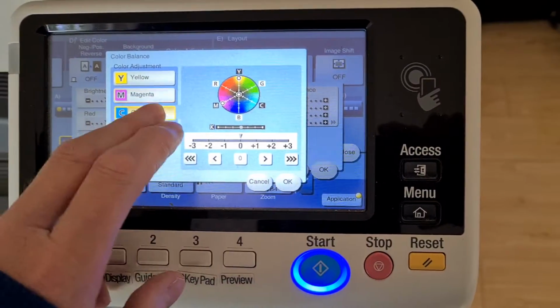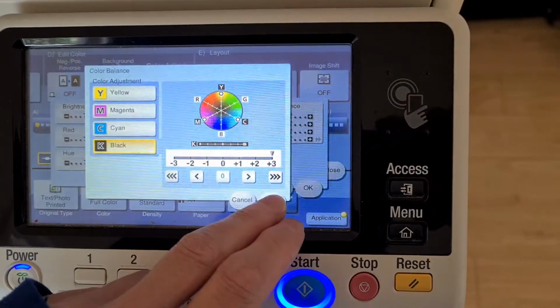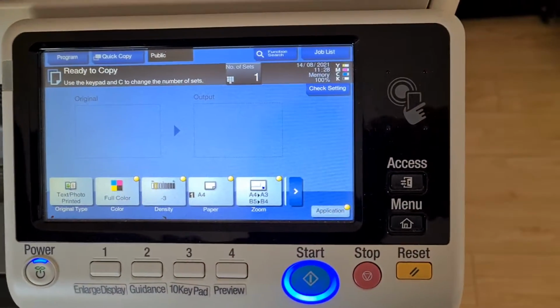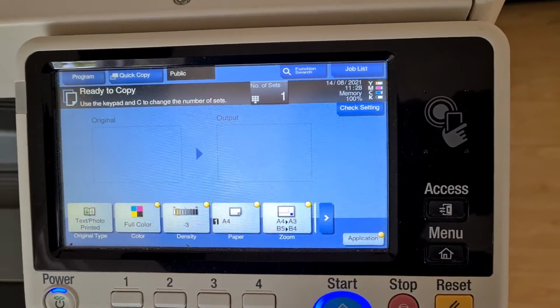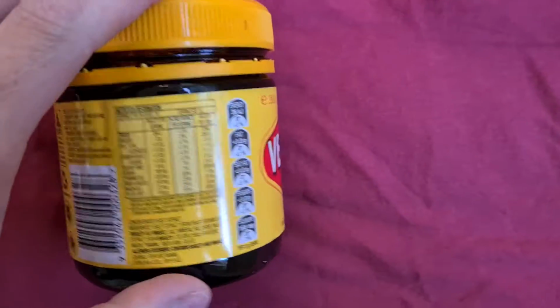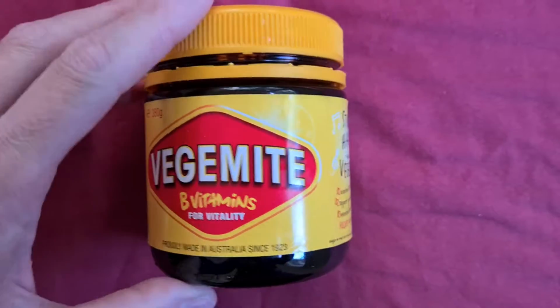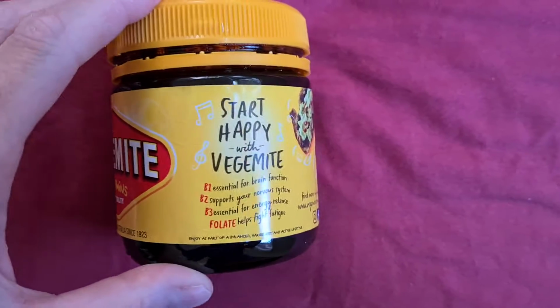This photocopier is making some annoying sounds. Okay, let's see what this is. Let's just roll it. We're going to do a roly-poly with this. It is a jar of good old Aussie Vegemite.